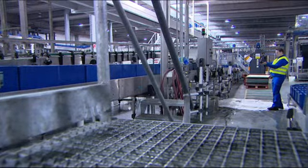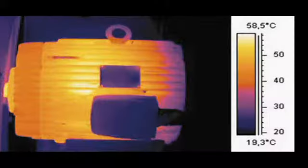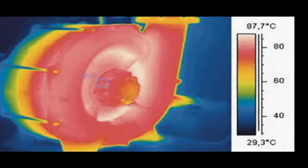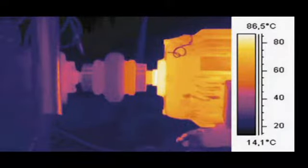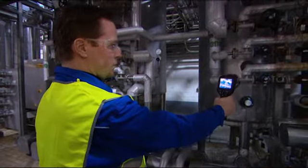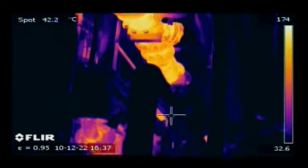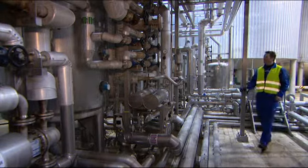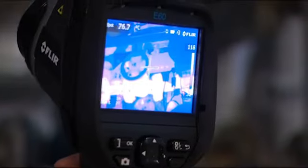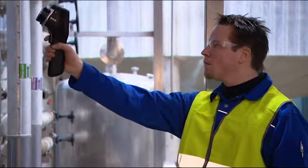Examples of faults that can be detected with thermal imaging are overheated motors, suspect rollers, overloaded pumps, overheated motor axles, hot bearings. Thermal imaging also gives valuable information about the condition of pipe, tube and valve insulation. A thermal imaging camera can quickly give an overview of the entire installation. There's no need to check each pipe individually.